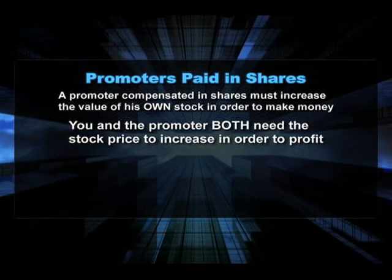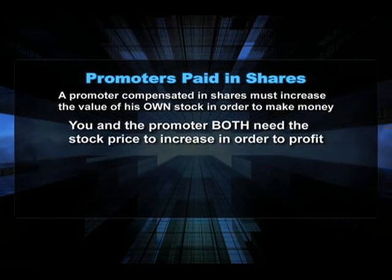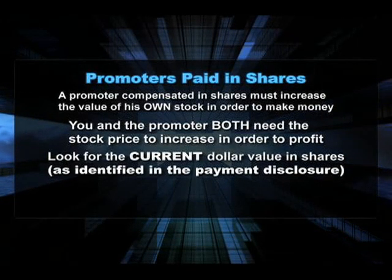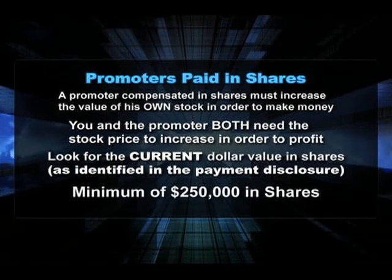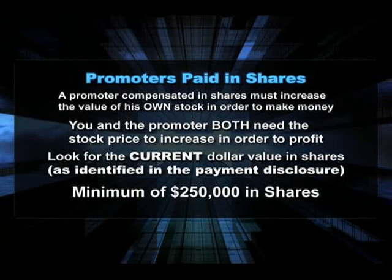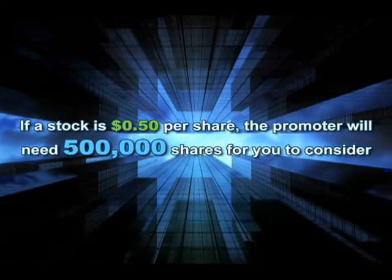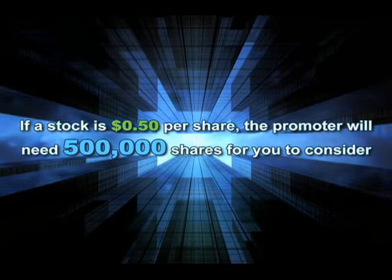Now the next step is to pay special attention to the amount of shares being given to the promoter. You'll want to identify the current dollar value of those shares, as this is key in determining a promoter's ability to do their job. The dollar equivalent in shares should be a minimum of $250,000 to consider. And remember, this is the current value of the stock, not what it could be if the stock goes up. For example, if a stock is at 50 cents a share, the promoter will need to have a minimum of 500,000 shares for you to want to consider this promotion.